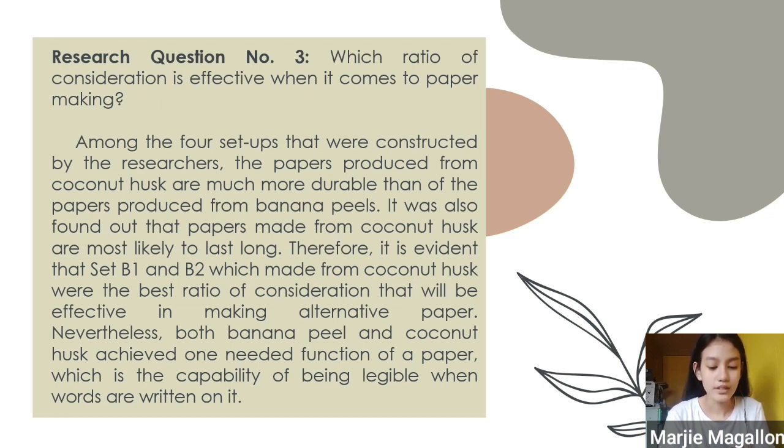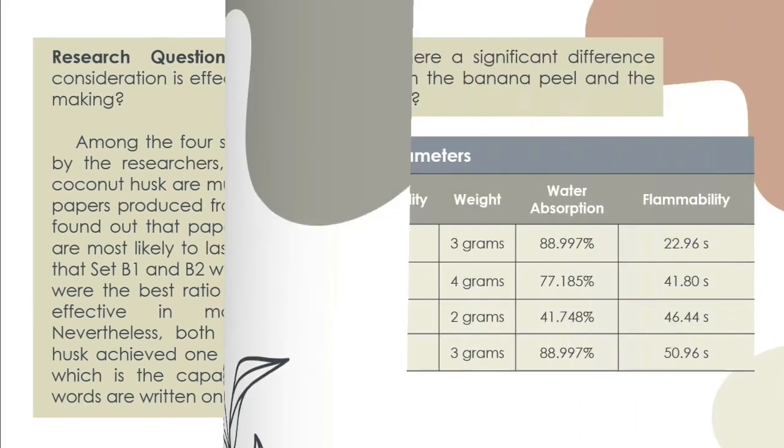Lastly, the researchers used matches to light the candles and determine the paper's flammability. The paper takes 46.44 seconds to burn or ignite. Nevertheless, both banana peel and coconut husk achieve one needed function of a paper, which is the capability of being legible when words are written on it.